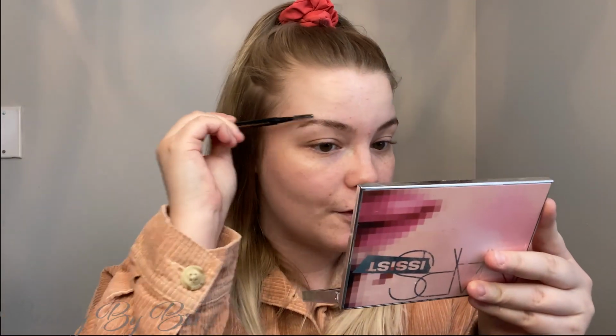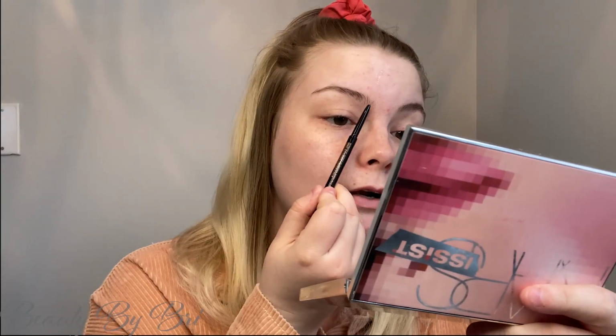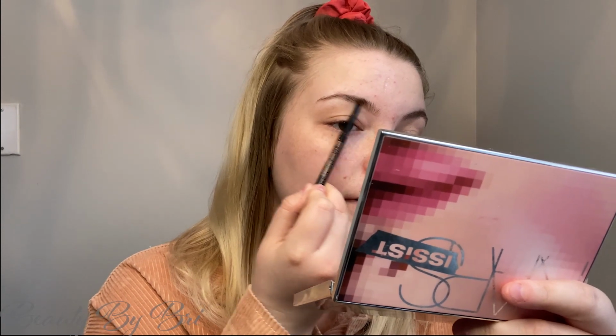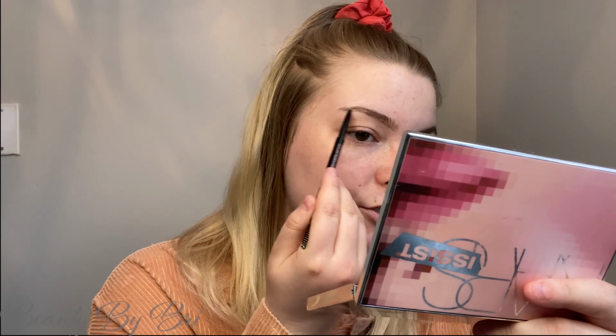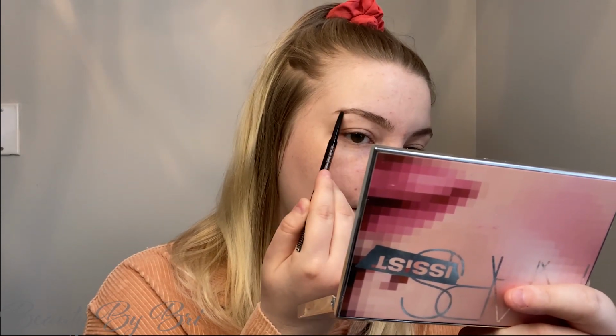And even other brow pencils that I find have been kind of a little comparable to this one, the shades just do not match at all. So not only does this one work for how well it is and how non-waxy it is, but the color payoff is also amazing, and it just is a perfect match to my actual hair color. So the first thing I do is my brows.